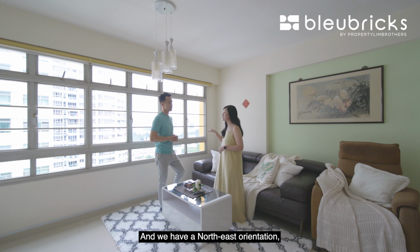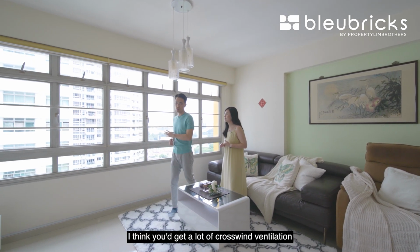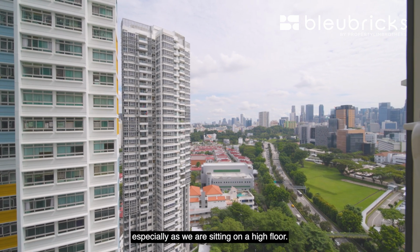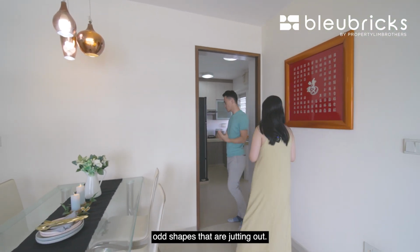And we have a northeast orientation where you don't get any west sun exposure. Yeah, so if you open up the window, I think you get a lot of crosswind ventilation for this entire unit, especially when we are sitting on a high floor. Yeah. Kitchen is tucked towards this corner, so you don't have any odd shape that's jutting out.